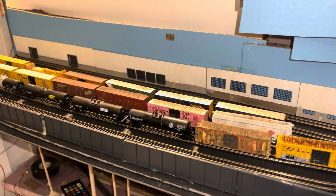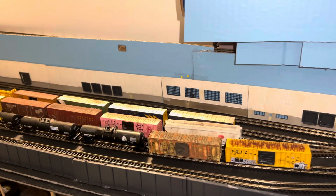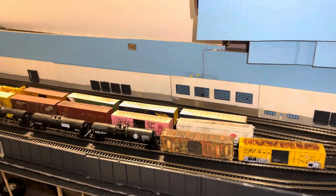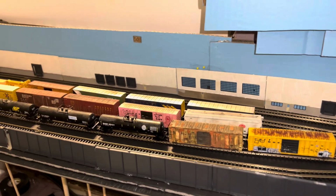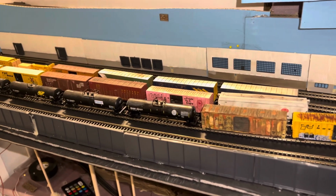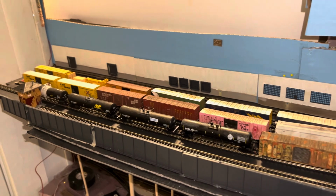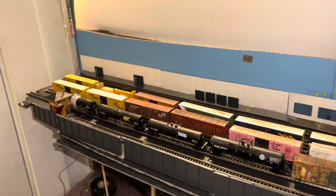And I have tons of boxcars, but right now I don't do a lot of official switching. I have fun doing as I like, so I've got to find a good way of itemizing all my rolling stock. But I digress.